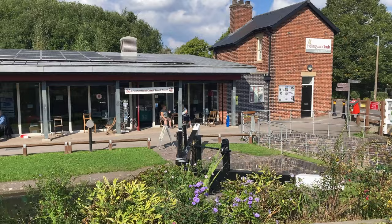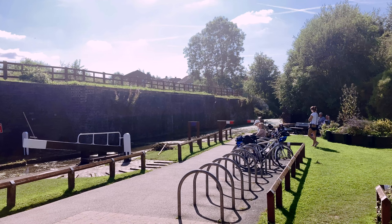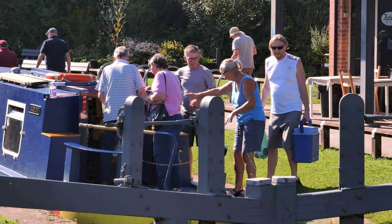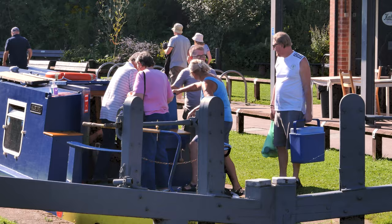Hollingwood Hub was formerly a lockhouse, and with the aid of a government grant, a coffee shop, amongst other things, has been created. It is also the base of the Chesterfield Canal Trust. Although owned by Derbyshire County Council, it is run by the Canal Trust.